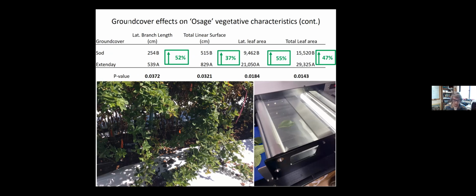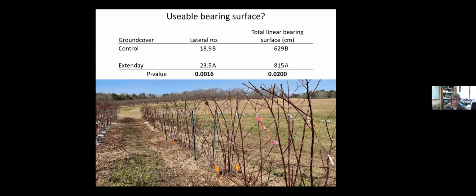What became of interest to us in the subsequent year, in that spring, was to see if these treatments actually resulted in lateral branches that were usable, that were within the fruiting zone, within an area that we typically wouldn't prune off with our current management systems. And we were pleased to find that we observed an increase in lateral branch number and also the total linear bearing surface, and that was about a 30% increase right there.